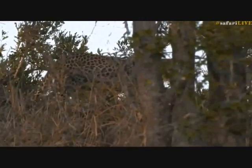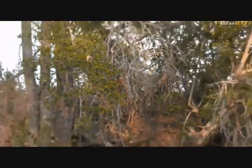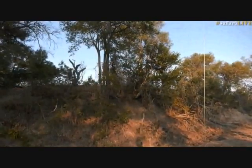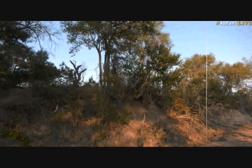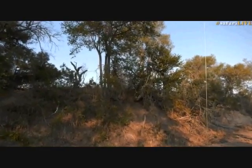Beautiful. In the morning light, every now and then you'll see he goes through that dappled light. Come on, Rusty. So Rusty doesn't want to go into reverse. There we go.